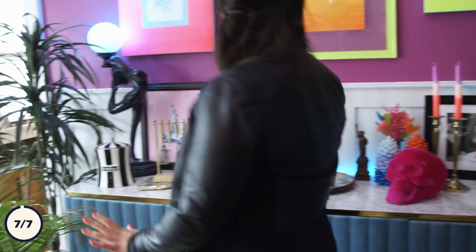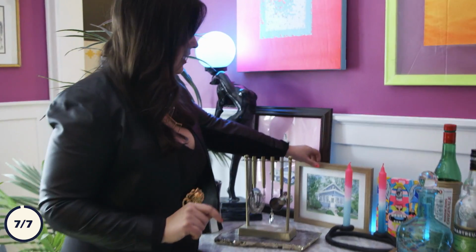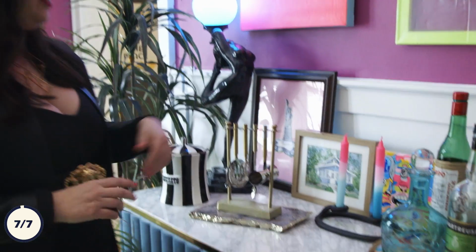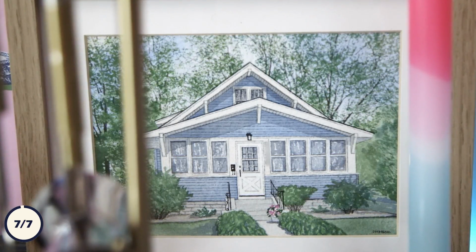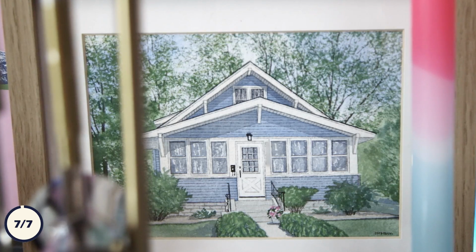Ooh, this is cool. This is a watercolor that's done of the front of my house that was painted by the 2 nuns who lived here. That was a neat item that's been handed down through 3 owners and given to me. So whoever owns it after me will also get it, which I think is really cool.